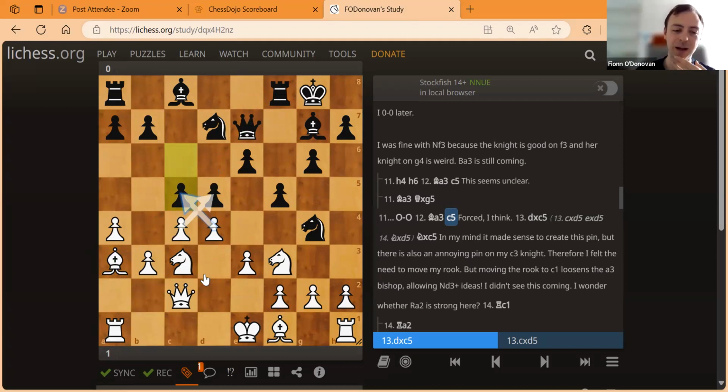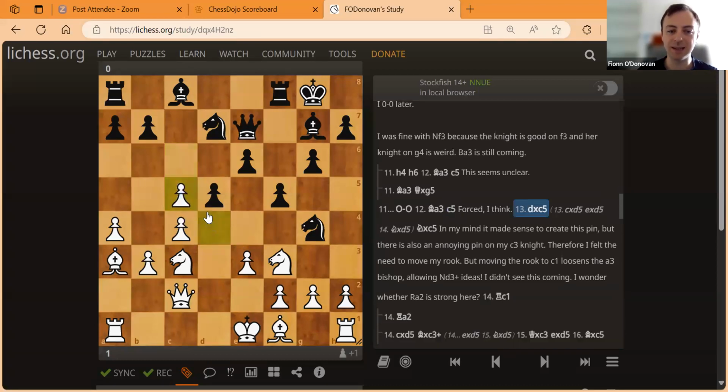And actually, I made quite a mistake here. This is probably my biggest mistake of the game, because I played the move d takes c5, trying in a way to increase pressure on this diagonal, which sort of works. But the trouble is, by doing this, I've also seriously activated black's bishop on the long diagonal here. So it's kind of, in a sense, neither side really benefits from this exchange. Both sides suddenly get a really nice bishop.